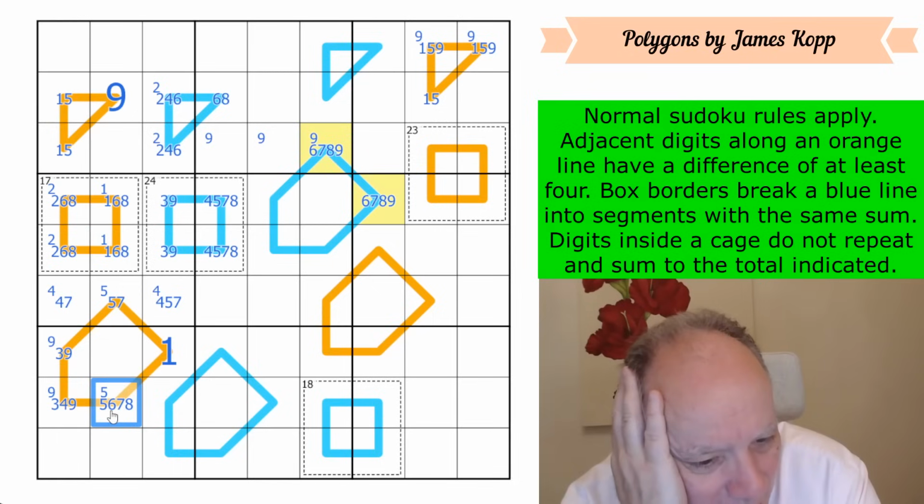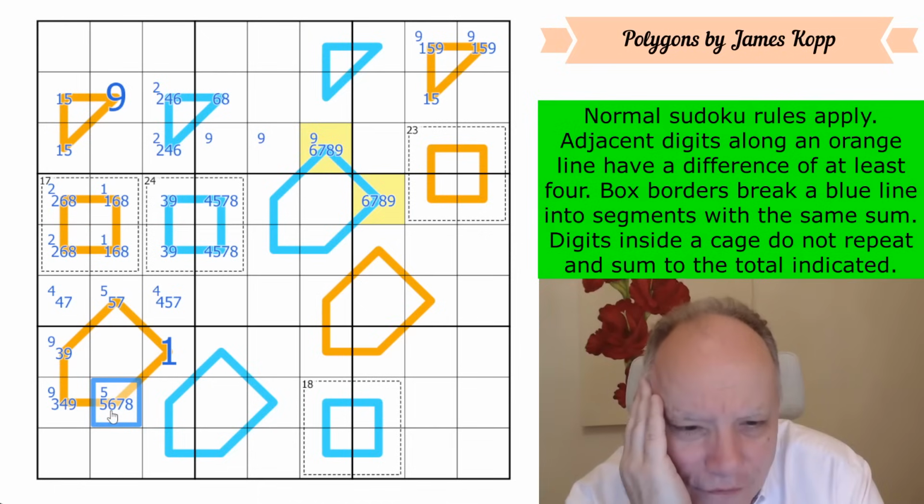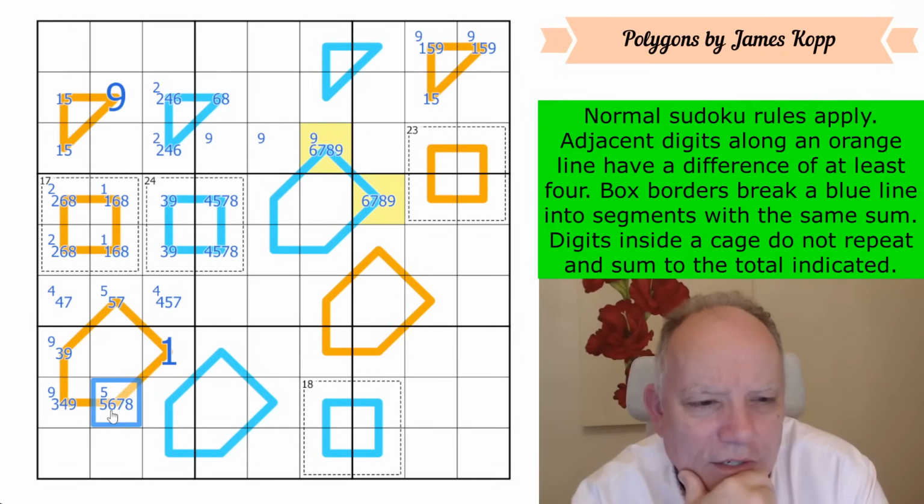I'm missing something now. I don't know if you're shouting something at the screen for me. It would be useful if whatever you're trying to communicate does come through, because I am struggling a bit to find out how to do anything.